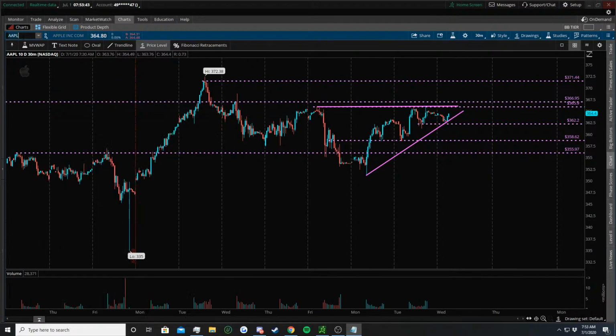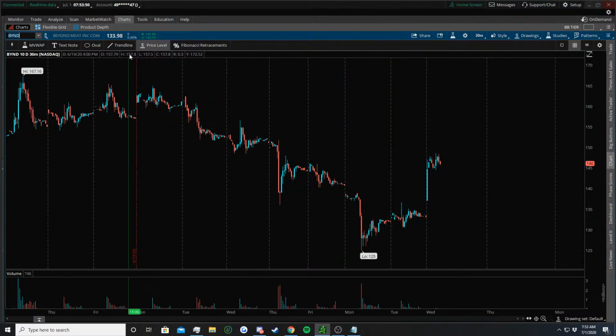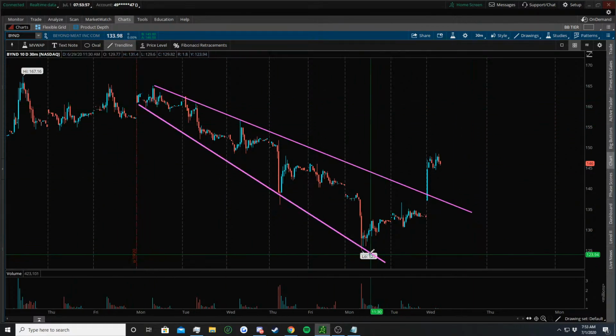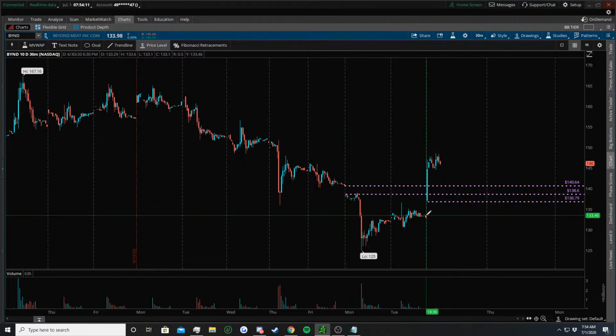Spy, Square, Tesla, Apple. Let's go do my B's. Let's get this one charted. It broke that trend. So let's set this gap range just to have it there. Let's mark this gap range. Let's mark this resistance that's being used as support now.